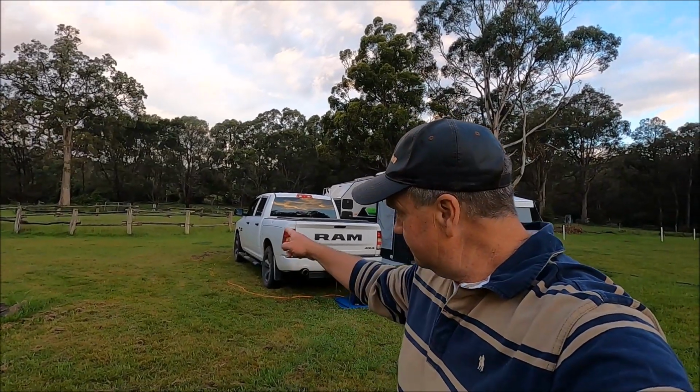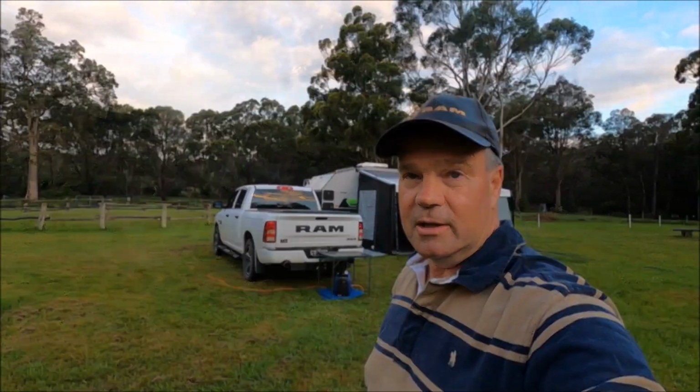Well, good day. Here we are at our next Hipcamp on this great road trip. This time we're staying about 5 minutes outside of Tathra. It's at a place called Kangarutha Farm Stay, and the site that we're at is called the Round Yard. And as we can see over there's the Round Yard.